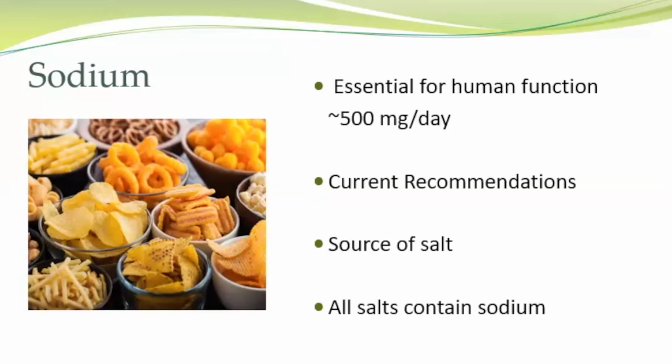70% of our sodium intake is coming from processed foods, and meats in restaurants are also really high in sodium. Also, the type of salt used, whether it's table salt or sea salt or pink salt, doesn't change the recommendations because all salts contain sodium, but the amounts may differ a little bit based on the crystal size, and all of that is explained in the course as well.